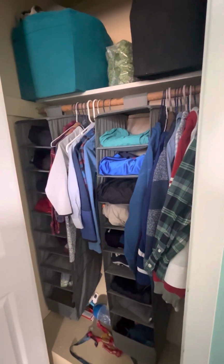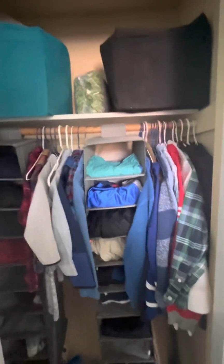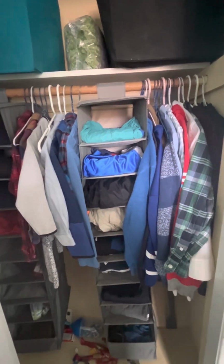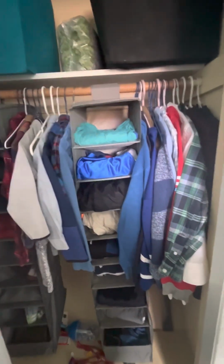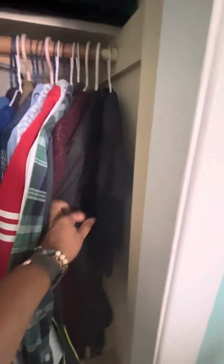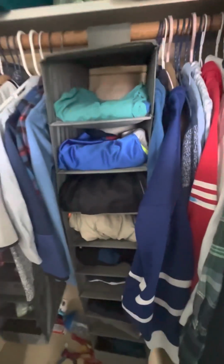Okay, so this is my boys' closet. They share a pretty tiny closet, but even still we fit all of their clothes in here minus pajamas and play clothes just for wearing around the house. So we've got all of our dress shirts and sweaters and athletic wear, jerseys, and even suit jackets hung up. And then they each get one of these shoe cubbies just to make this super organized and simple.